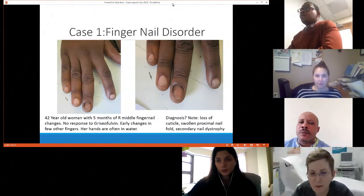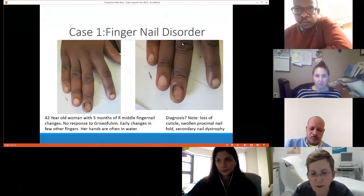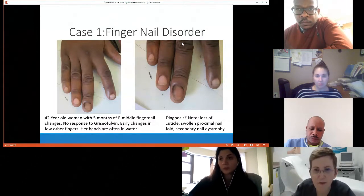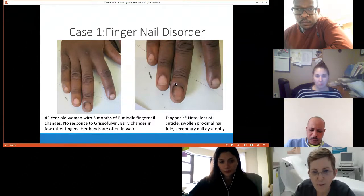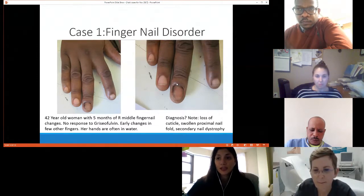So what's the diagnosis? You must note that there is the loss of the cuticle. So when you look at the cuticle, it is gone and the proximal nail fold is swollen and she's got a secondary nail dystrophy.